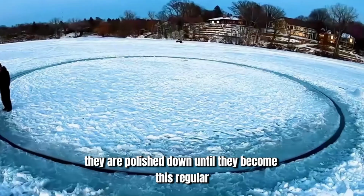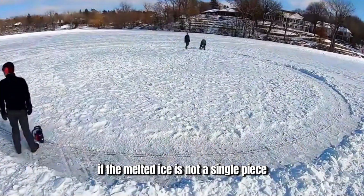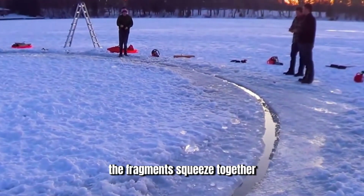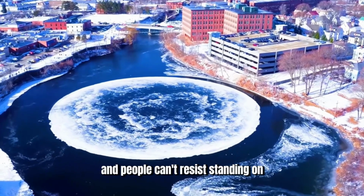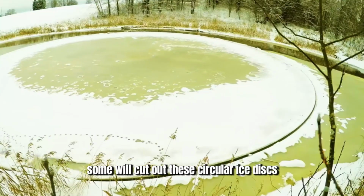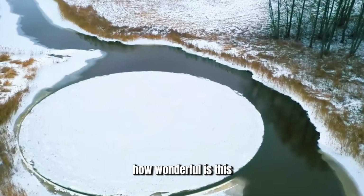Thus, they are polished down until they become this regular circular shape. If the melted ice is not a single piece but a bunch of ice fragments, then this situation will occur. The fragments squeeze together and rotate against each other due to friction. Because these ice disks are quite rare, and people can't resist standing on them to feel the experience, but also consider the safety risks. Some will cut out these circular ice disks on sufficiently thick ice for people to enjoy and play on. How wonderful is this?